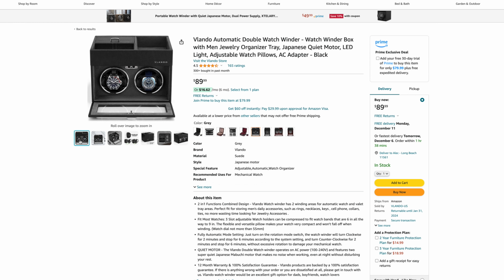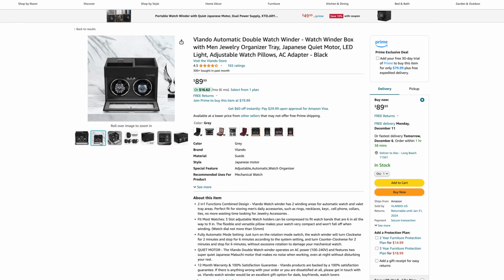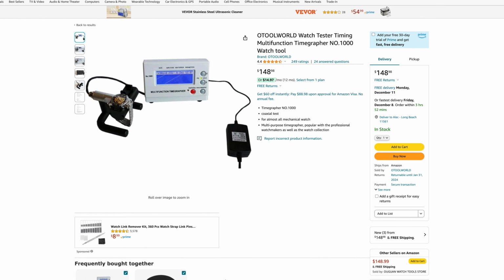You have the display, because when it's shut, it is displaying your watches. And it then also works in the sense that it's a cabinet of some sort. You can put things on the top or bottom. It also comes in other sizes. Really, really cool. And then finally, this isn't really a gift, but if you know somebody who enjoys watchmaking and they don't have one of these, you might want to get them a Timegrapher.